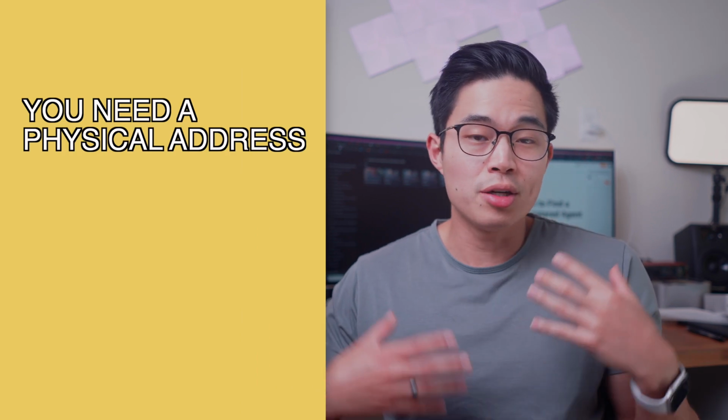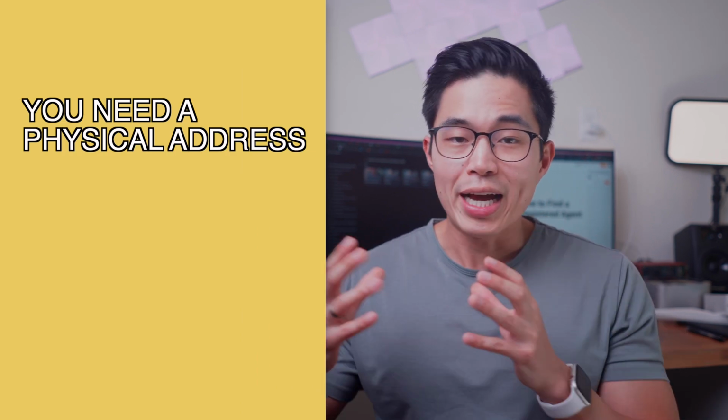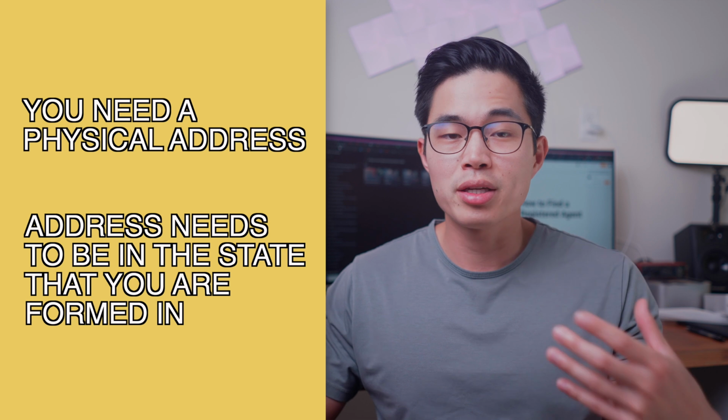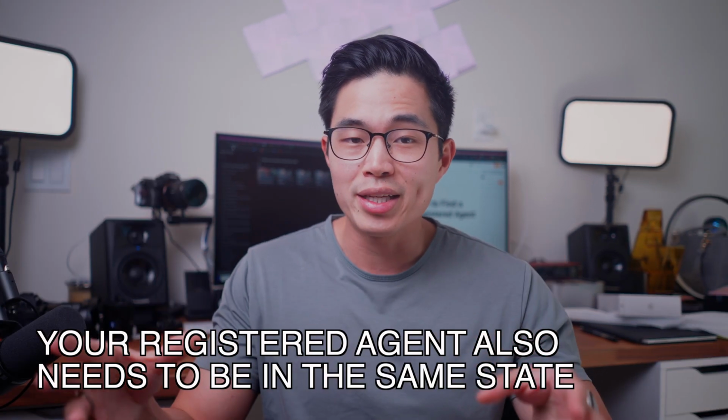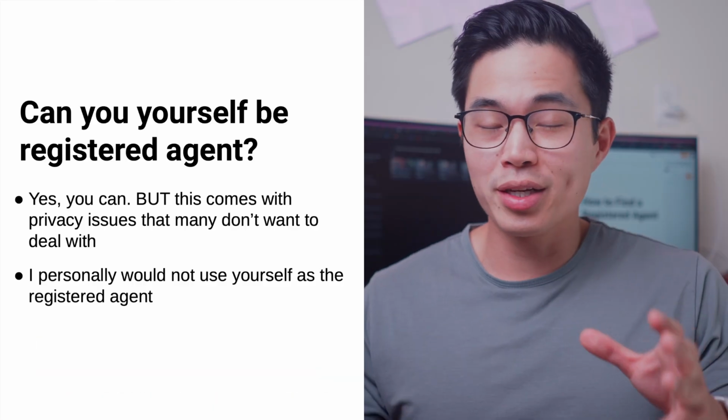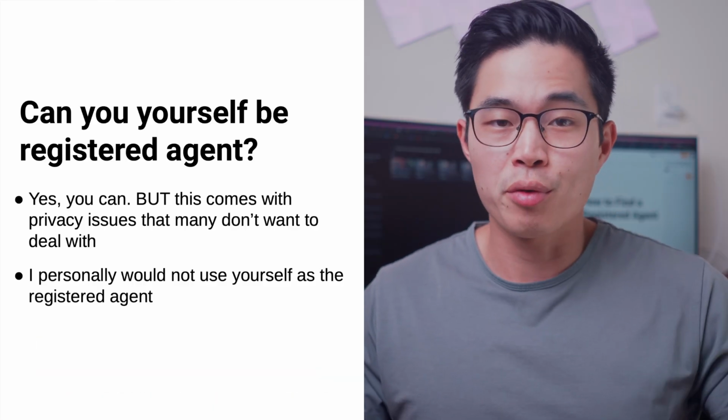Now, for a registered agent to be valid, there are two requirements. The first is you need a physical address, and they don't accept PO boxes. And this address needs to be in the state that your company is formed in. The person or business that is your registered agent also needs to reside in the state your business is in. So then you might be wondering, can you just be a registered agent for your own business yourself?